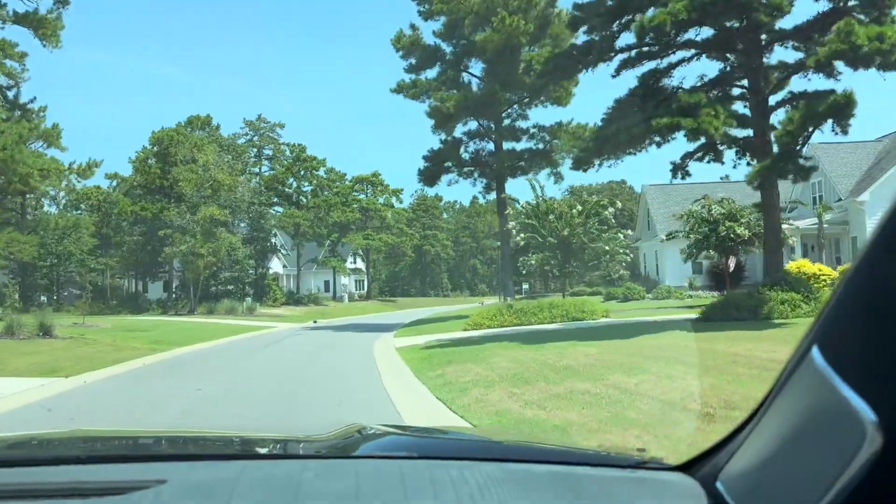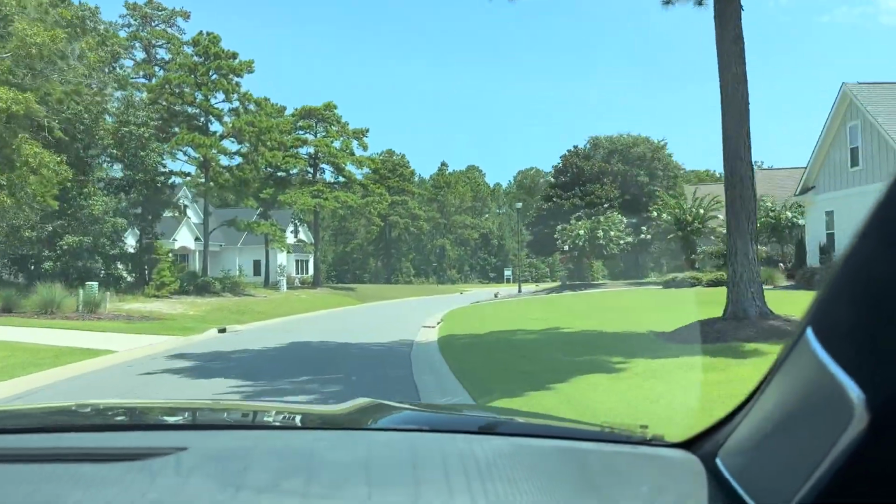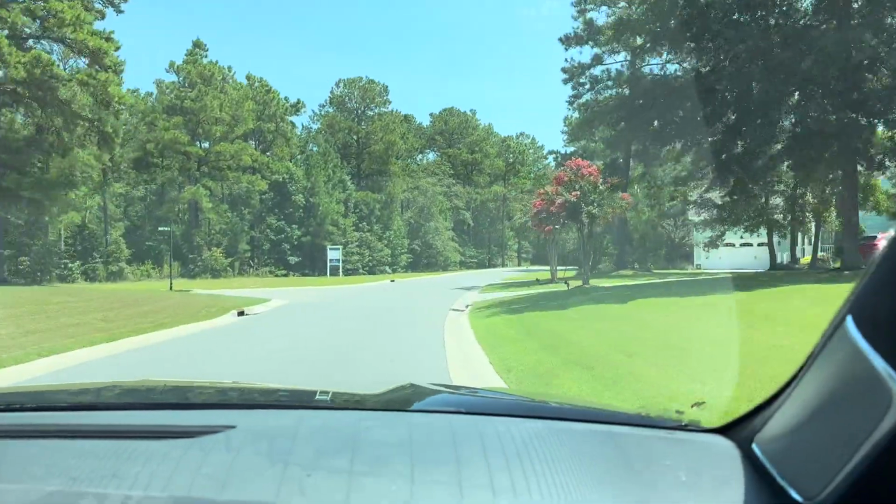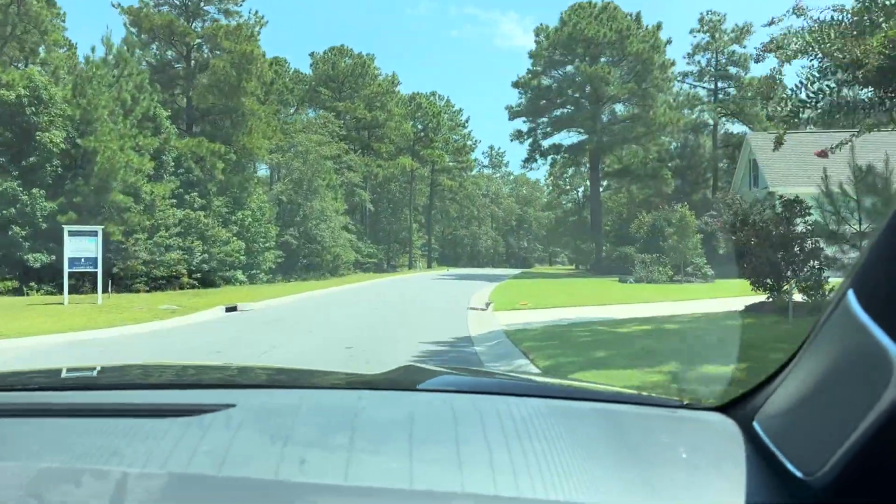Everyone's grass looks so good. The sky is a beautiful blue. This is really turning out to be a beautiful community.